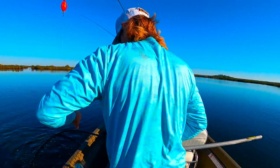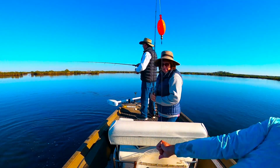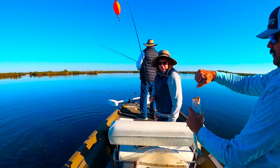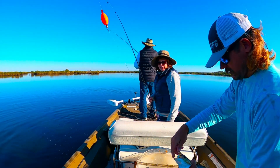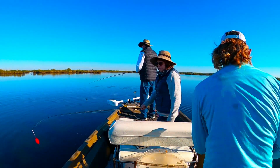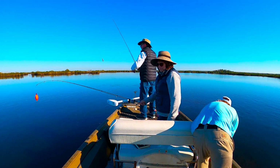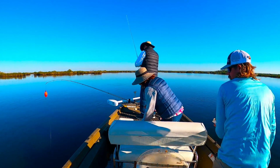Very good. Ooh, what kind is that? That's another speckled sea trout. Oh, it is? Yep. Oh yeah, I do see the yellow mouth. Ooh, nice. That's a good one too. I think we can keep this one. Let's see. Yep, he's 18. So, good.